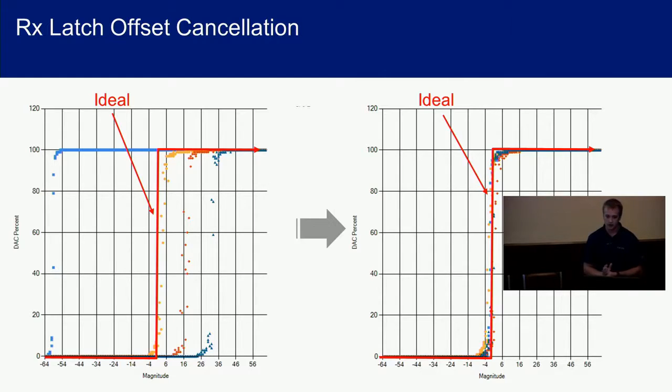So here's another one of those link training algorithms. This is on the receiver side. This is latch offset cancellation. Ideally, you would have your sampling latch switch at 0 volts, but that doesn't happen. As the process varies throughout the entire chip, from different wafers, from different lots, your latch offset is random. So on the left-hand side of this image, you can see that we have 4 latches switching at different points. And that's what those different colors are.